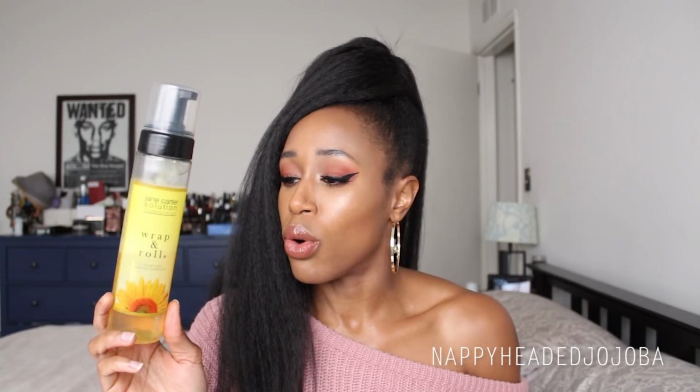But I have been using a few more styling products lately because of some new methods and techniques I've been using on my hair. One product I've been loving is the Jane Carter Solution Wrap and Roll. This stuff is incredibly lightweight because it's a pump foam situation, so I was really surprised to discover that it provides excellent slip and really does help to set your hair. I think I started using it primarily with my curl former sets, and that's when I discovered it has been in my stash for so long and I'm just now realizing how good it was, because I think I just didn't know how to use it before.